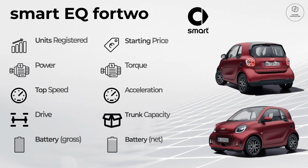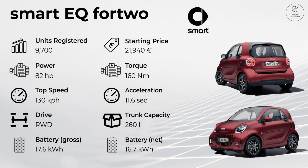Coming at number 10, it's the Smart EQ Fortwo with 9,700 new vehicles registered in 2022. A rear-wheel drive vehicle powered by an electric motor producing 82 horsepower and 160 Nm of torque, capable of reaching 0 to 100 within 11 seconds, and with a top speed of 130 km per hour. It seems on paper quite promising for a compact and efficient electric vehicle for city driving, but it wasn't the most successful year for Smart, as its number reduced by 45% from last year.